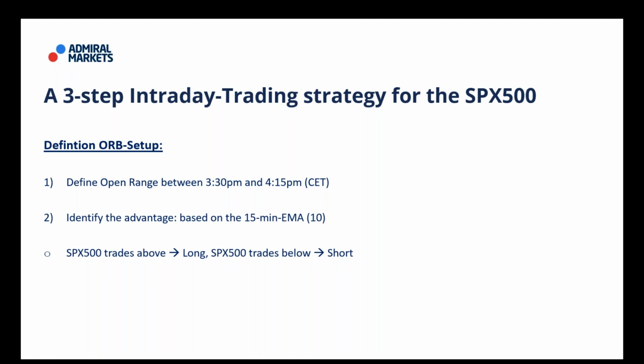This is something which will become very, very interesting for the DAX, which I want to have a look at here with an adopted intraday trading strategy based on the Open Range Breakout.